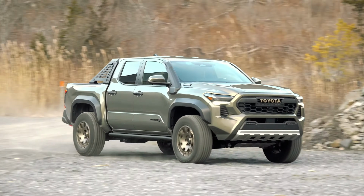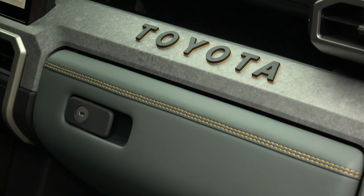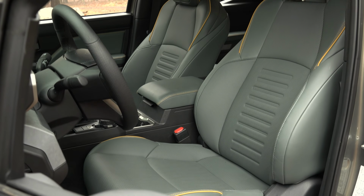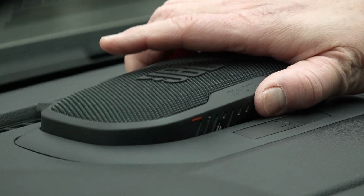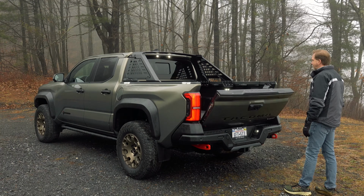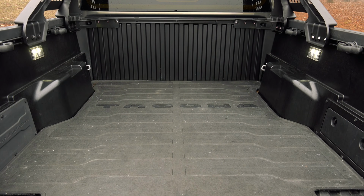The Trailhunter's softer side is just as impressive, with interesting material choices, textures, and color combinations, in addition to fun items like a removable waterproof JBL center channel Bluetooth speaker. It's also available with a 6-foot bed for an added $500 if you need more room.